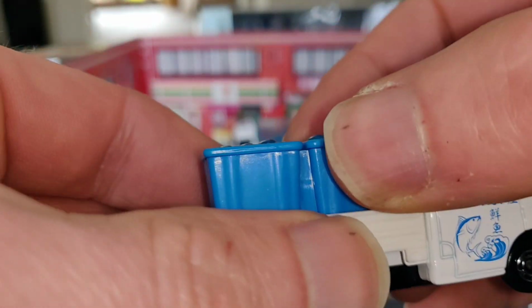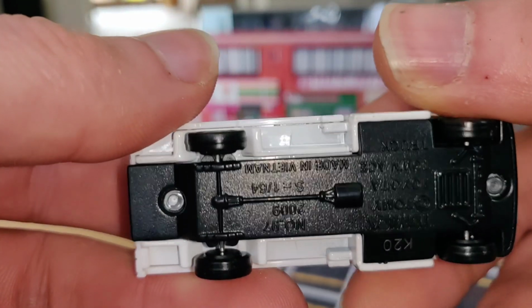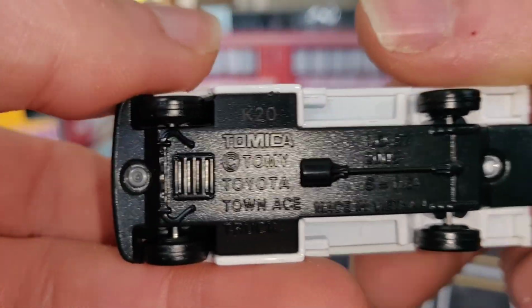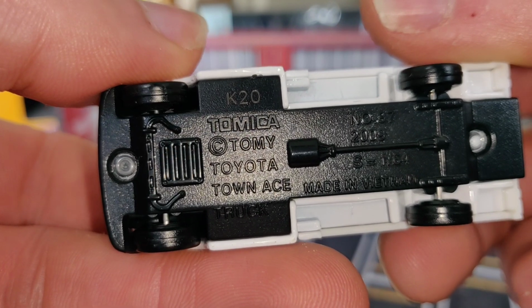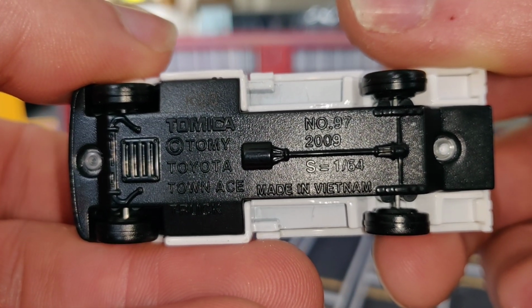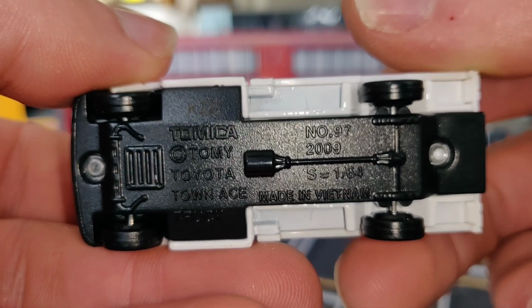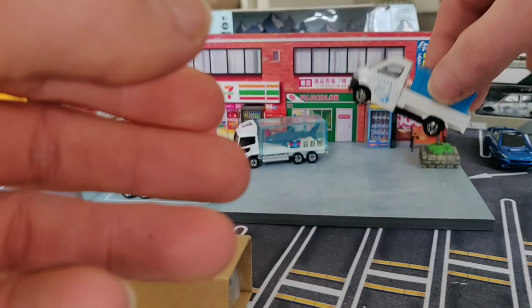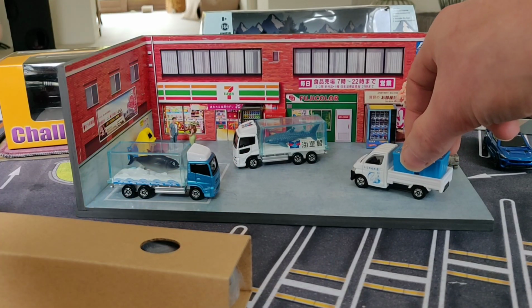Can you take this off? No, that is not possible. I'm going to take a look at the base. Plastic, Takara Tomy, Toyota, Town Ace, made in Vietnam, 2009. Okay, so we're gonna put that one right here.